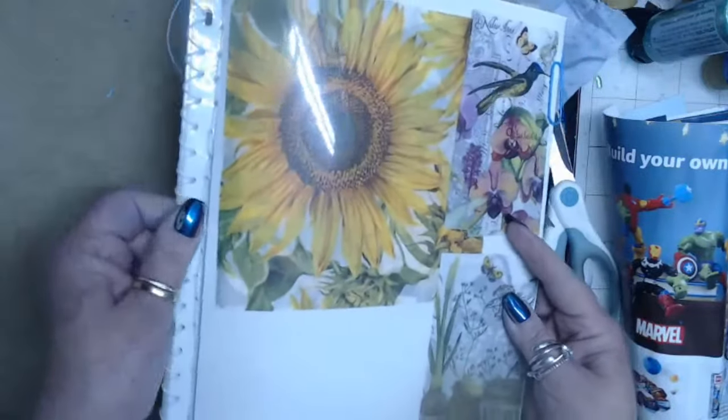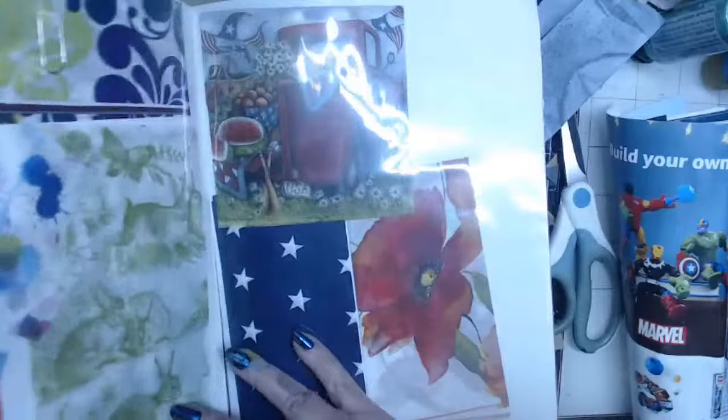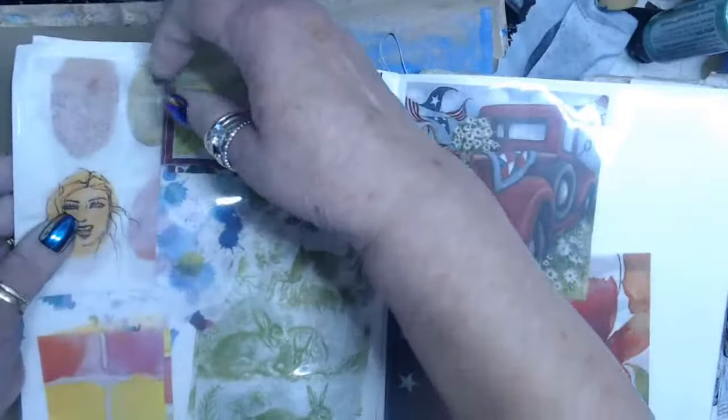So if you're wondering, I took some of these page protectors and stitched them together. And this is all the different napkins that I have. And I can pull them out of here and use them, or I can go to my stash and find more. But for today, I think I'm going to just pull them out.